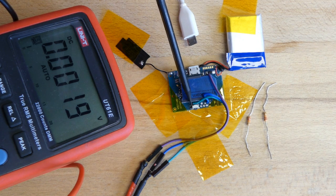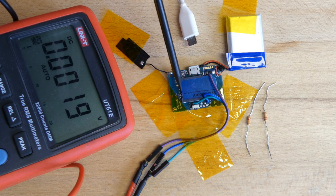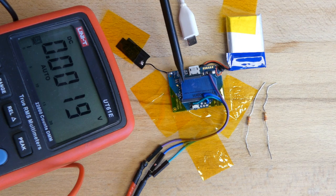Also, this protects the input, because this goes directly to one of the input-output pins of the processor. And I'm not sure if it is 5 volt tolerant, so having this voltage divider puts it at 2.5 volts, which is tolerated by the processor. So let's try this out.